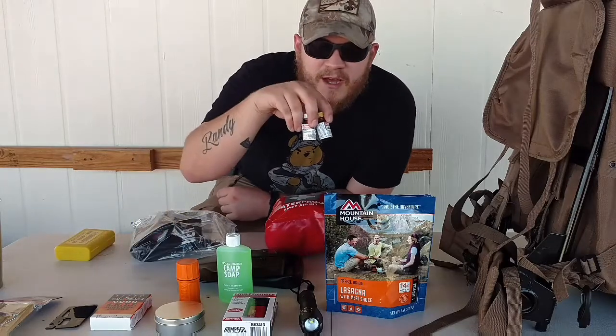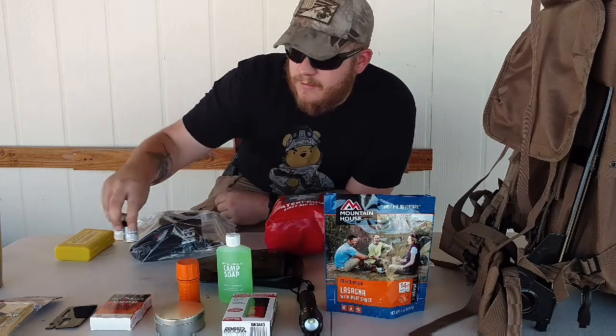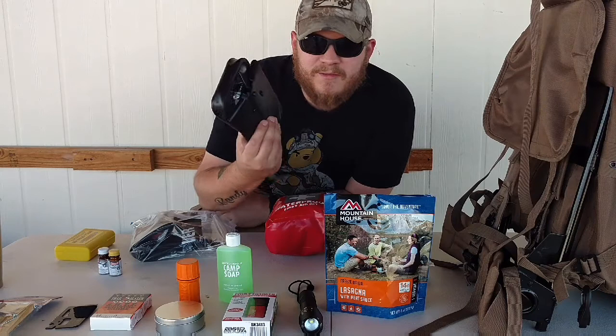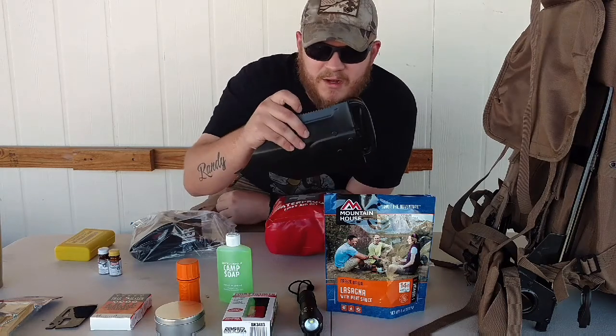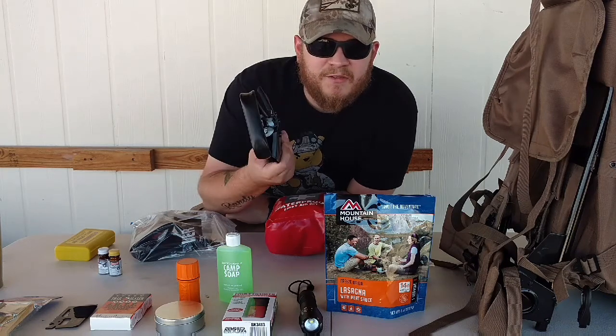Water purification tablets. Why not have multiple ways to purify water? An entrenching tool, because you might need to dig a hole. It's got a little saw blade on it too. This one was like 10 bucks. So I'll put her to the test in a different video for you guys.